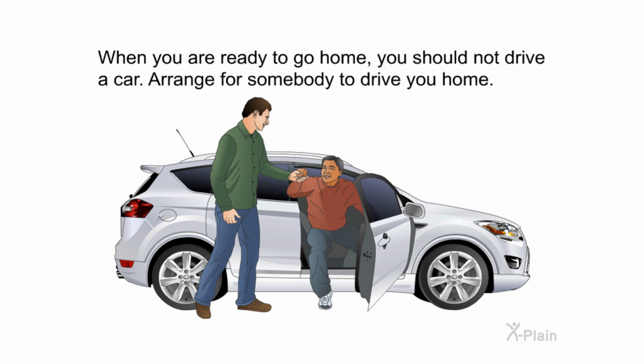When you are ready to go home, you should not drive a car. Arrange for somebody to drive you home.